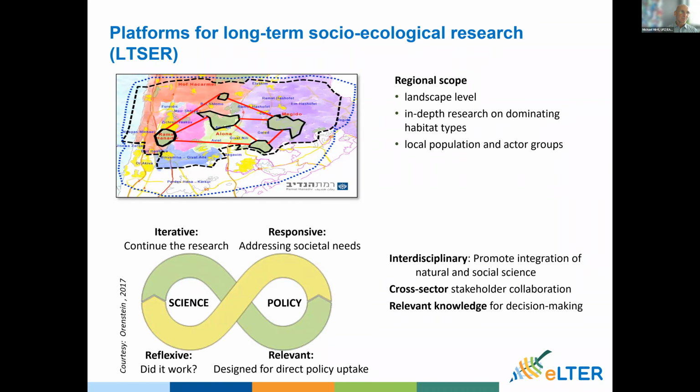To enable and support this kind of research, the second category, the socio-ecological research platforms, LTSER platforms, feature this regional scope in terms of scale, in terms of in-depth research on the dominating habitat types occurring within a given region, and considering the local population and actor groups relevant in a given region. The main catchwords here are interdisciplinarity, cross-sector activities, and the production of relevant knowledge for decision-making.